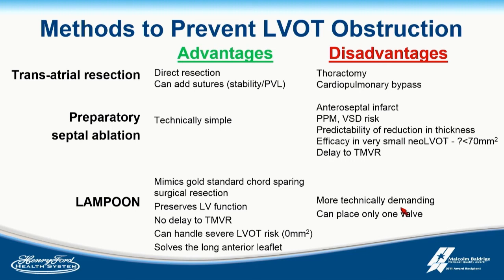Lampoon is technically more challenging, and its downside is you only get one shot, because if you have to put a valve in valve, well, now you're propping back open the leaflet of the new valve that you just put in, so unless you want to split it again. But I think it can handle. We've had cases of predicted neo-LVOT of zero that have done fine.